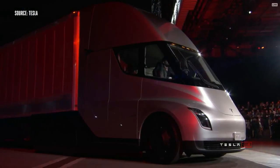And this is the feature I like best: thermonuclear explosion-proof glass.